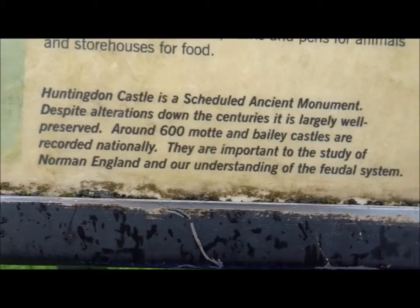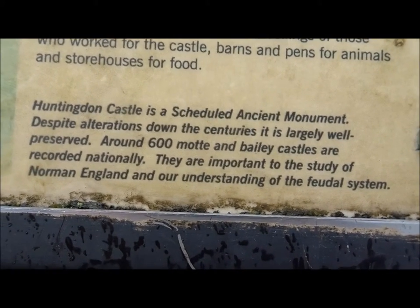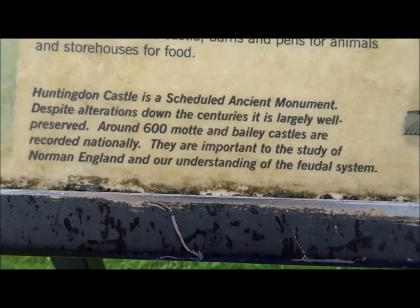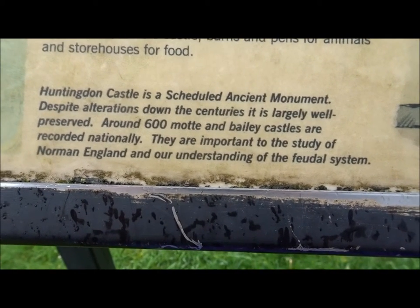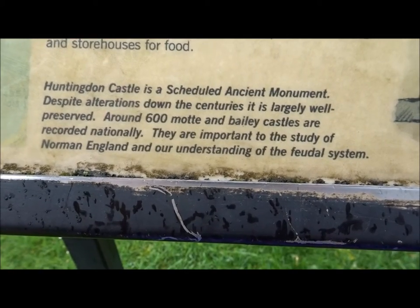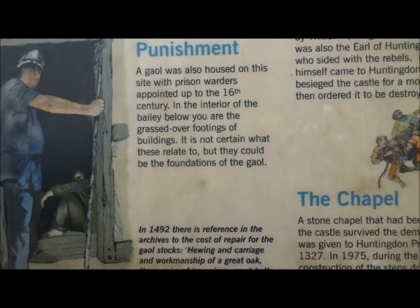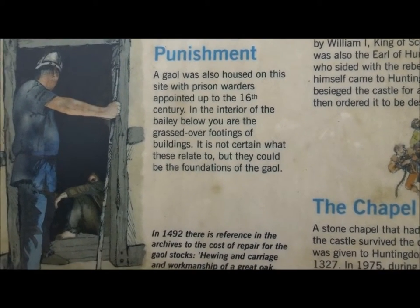Huntingdon Castle is a scheduled ancient monument. Despite alterations down the centuries, it is largely well preserved. Around 600 Mott and Bailey castles are recorded. They are important to the study of Norman England and our understanding of the feudal system. A jail was also housed on this site with prison wardens.